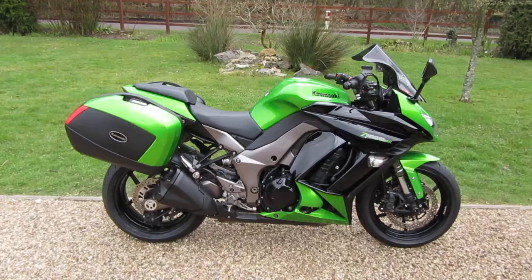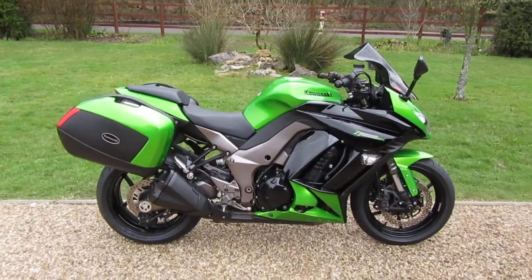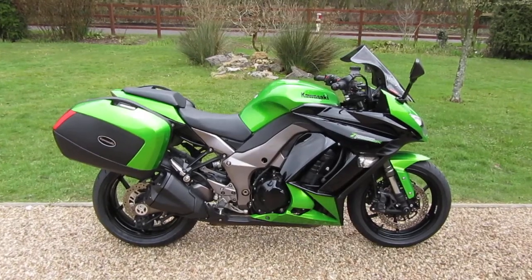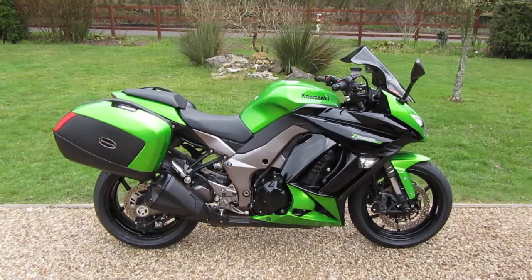This is a 2012 Z1000SX, one owner from new, with 2,700 miles and a full service history. Brand new set of Bridgestone BT 016 Pro tyres, and she's available at £6,995.